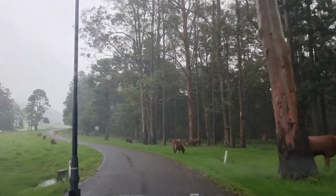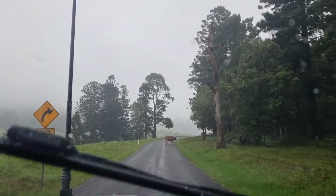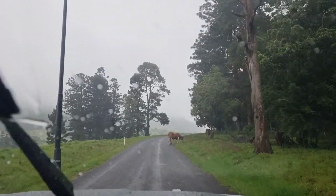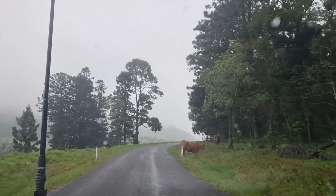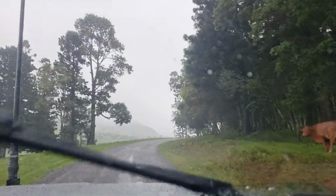Which meant having to negotiate my way through this lot. Hey, Drongo, get out of the way. You're on the road, mate. Over there, that's it. Thanks, mate, see ya.